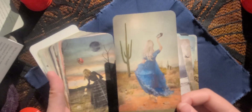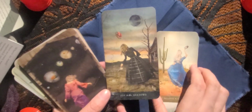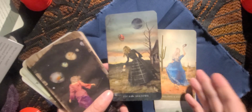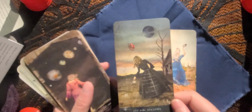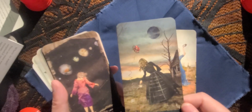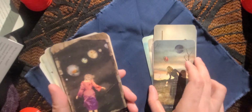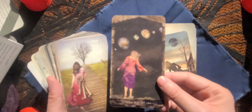Next up, we have It Belongs to Everyone, and we have that little cactus scene again, in the middle of the desert. So beautiful illustration as well right there. Joy in the Shadows. Now this one actually speaks to me more than any other ones I've seen so far, because it kind of shows that darkness and finding joy in the darkness. Like even in the rain, you can go out there, you can splash, you can sing, you can dance, and you can't do that as much as when it's sunny. You're just enjoying the darkness a little bit more and appreciating it just as much as you can appreciate the light. Little Earthling is next, and we have that illustration right here.